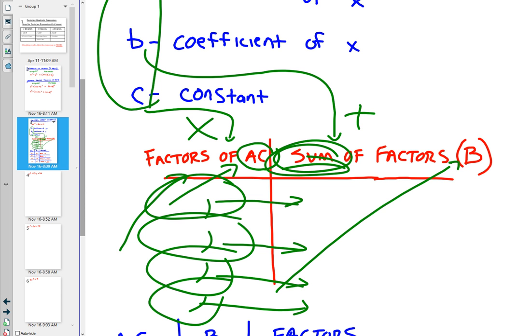This can be a lengthy process. I've seen some tables that get really, really long. I used to force kids to write all the factors just to practice their times tables, but that was a different time, a long, long, long time ago. Things have changed. If you want to do most of this table mentally, that's fine. But at the very least, write the combination that works.